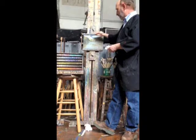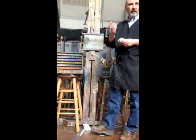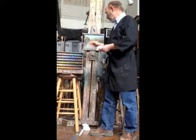Now, this is the same thing as we're doing when we're doing figures. The more intense I want that light to be, the thicker I can make the paint. The thinner I make it, the less intense it's going to be. It's a very simple concept. But if I can pile this on here really beautifully.